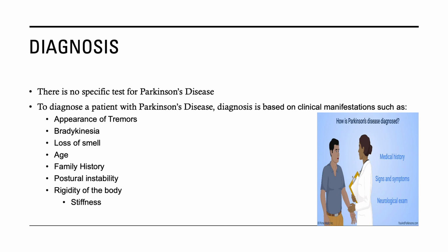In this slide, I will be covering the diagnosis of Parkinson's disease. As of today, there is still no specific test for Parkinson's disease. To diagnose a patient with Parkinson's disease, diagnosis is based on clinical manifestations such as appearance of tremors, bradykinesia, which is the struggle to initiate body movement, loss of smell, your age. The older you are, the more prevalent you are to unfortunately get the disease, family history, genetic factors such as a possible gene mutation, postural instability, rigidity of the body, and stiffness.